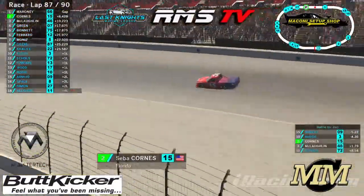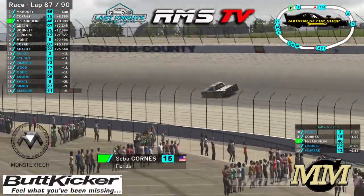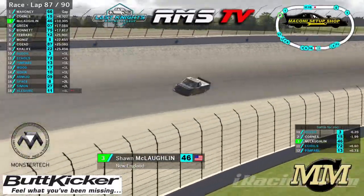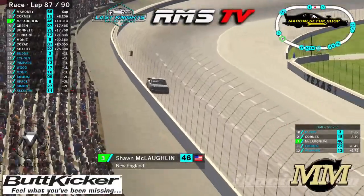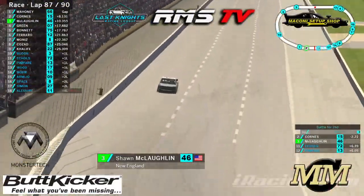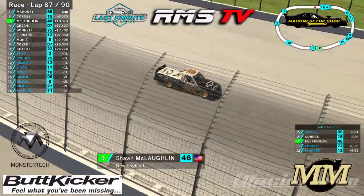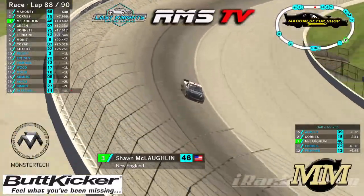Seaborn-Corns, no pressure at all. Well, I'm not going to say that, because Sean McLaughlin is only a second behind. And there's no one between him. Now make it 2 seconds. I'm sorry, make it 2 seconds. McLaughlin trying to catch that 15 truck. He is quickly running out of laps here. About 3 to go.